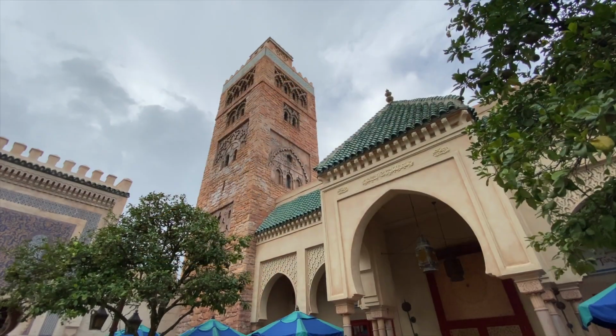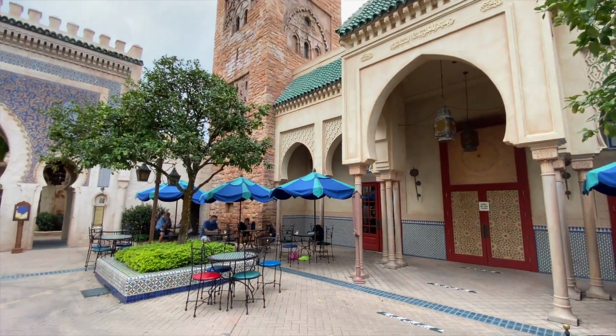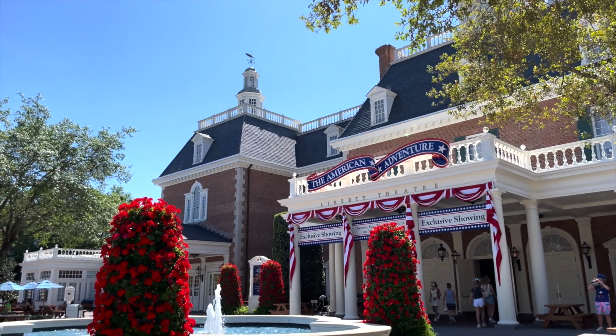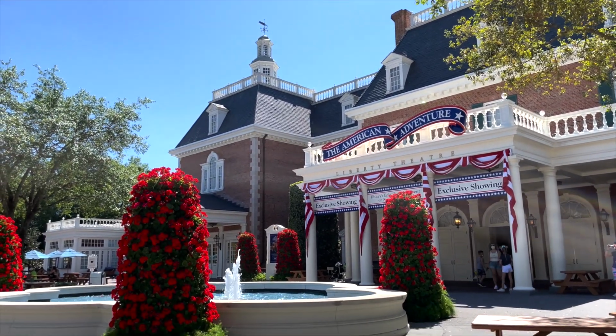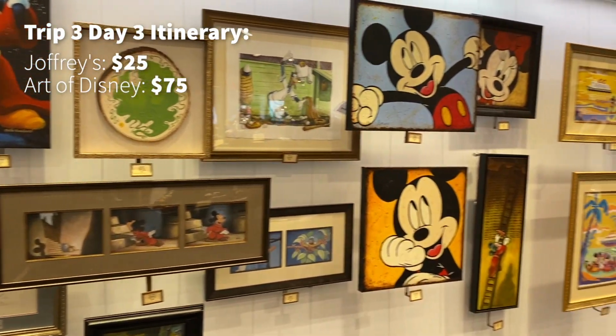Disney World. You got some time to browse the World Showcase and take more PhotoPass pictures just a bit before lunch. While you're meandering, take some time to stop inside the Art of Disney at the American Adventure Pavilion. You might find a piece of art you've just got to take home with you. Price estimate $75.